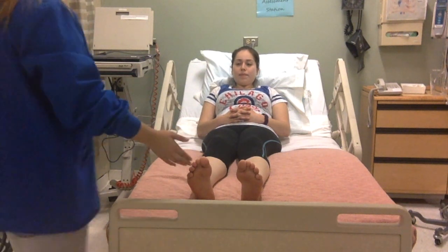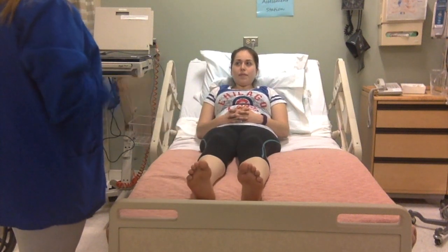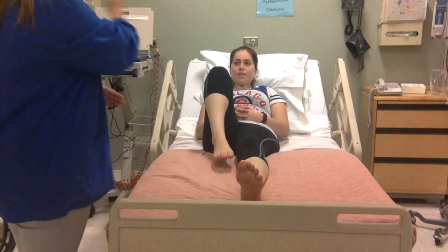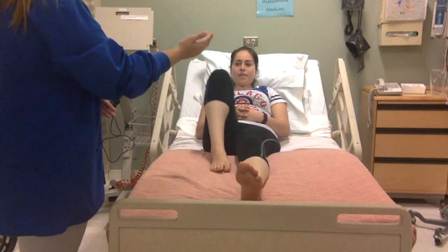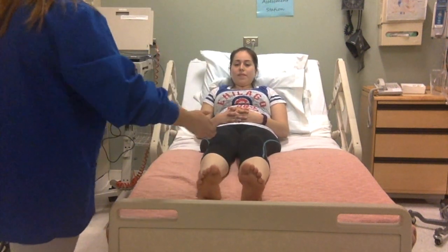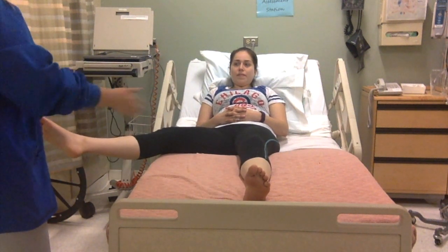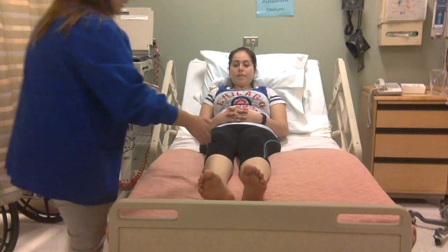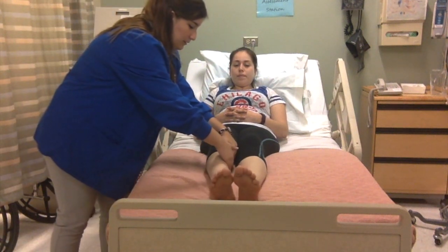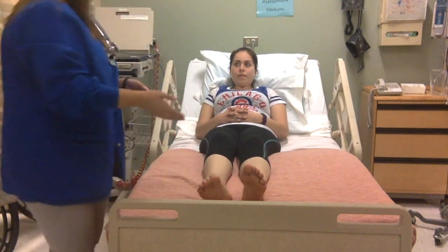So if you could go ahead and lift this foot up and then back down, and then flex your knee. Okay, and then move it to the side, towards the inside. Okay, go ahead and extend your foot again, and then extend your foot off the bed for 5 seconds. Okay, back in. And then I'll go ahead and go against my hand. Okay, so that was for strength. Then we're going to do the same with the other foot.